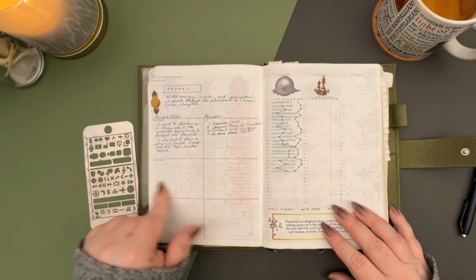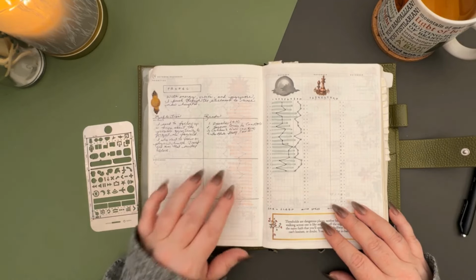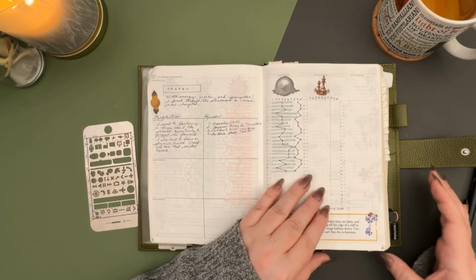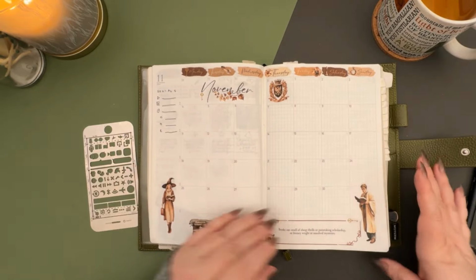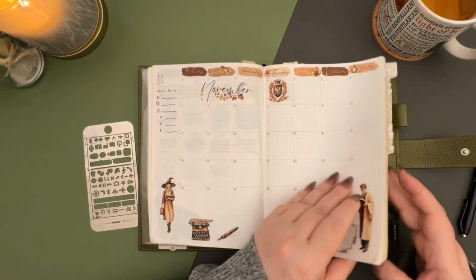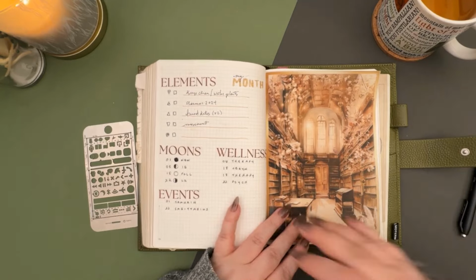I'll put some sort of beginning of the month reflection here. I'm recording my books on this side right now. The month is ready for us to memory keep in. And then my daily pages are ready to go.